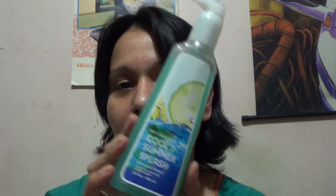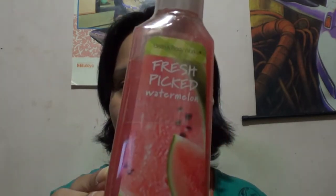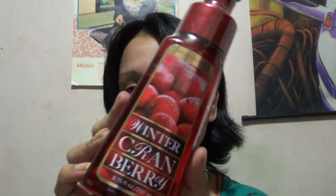And I got more hand soaps. Okay, I got this cool summer splash that I don't think I'm going to be using anytime soon. It's not the foaming one, it's just the gel one. And I got the fresh picked watermelon. Now for the season, I got four foaming hand soaps. I got the winter cranberry. I also got the fresh sparkling snow. The holly berry breath. And the ice ginger breath, all the foaming kinds.